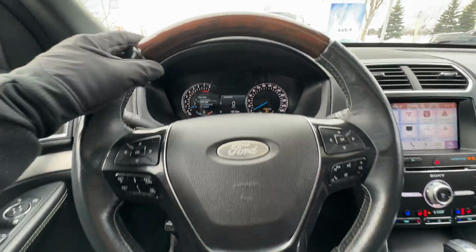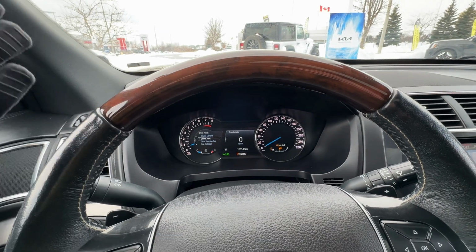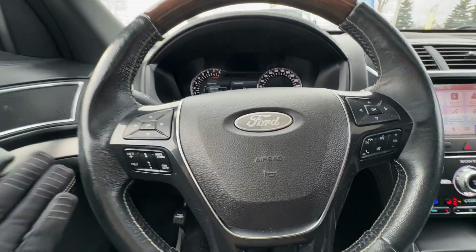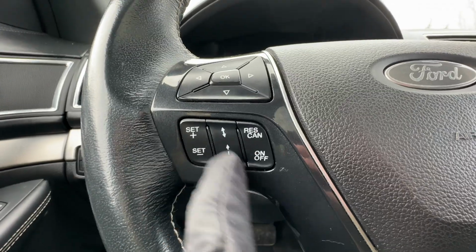Hopping in, you can see we've got the leather wrapped steering wheel. We've got that nice little wood grain up top. This is very Cadillac Escalade-like, in case you're wondering why that looks familiar. It is a heated steering wheel as well. Now we've got our adaptive cruise control on the wheel.